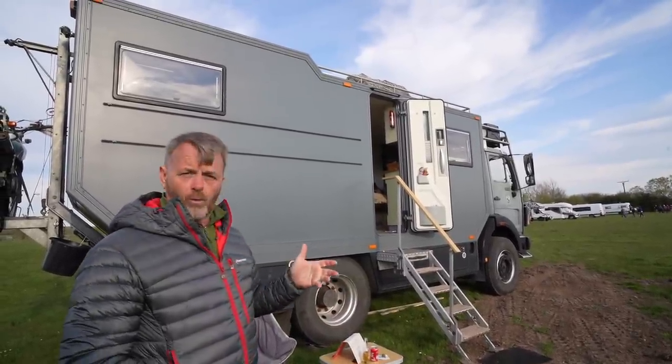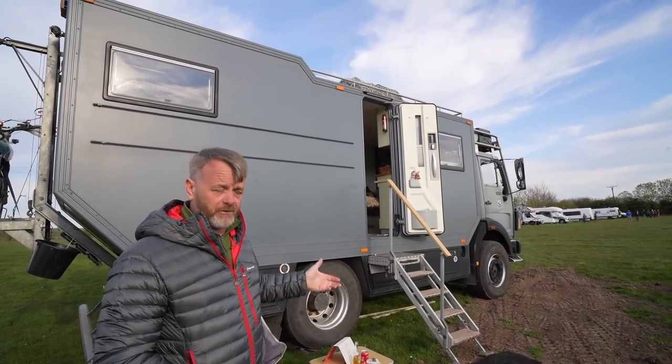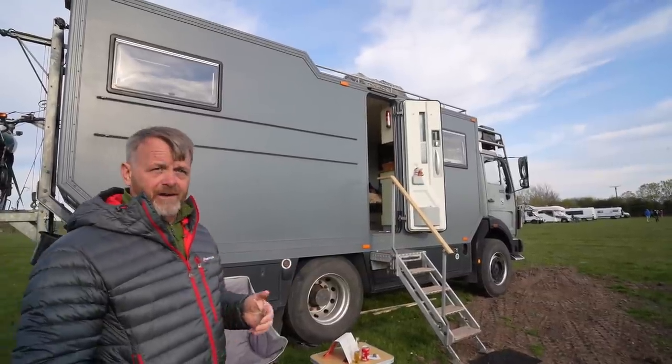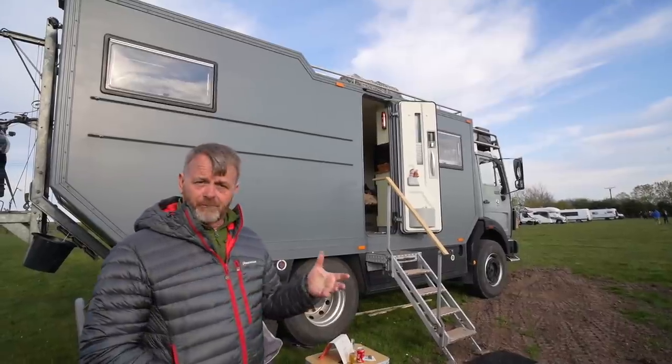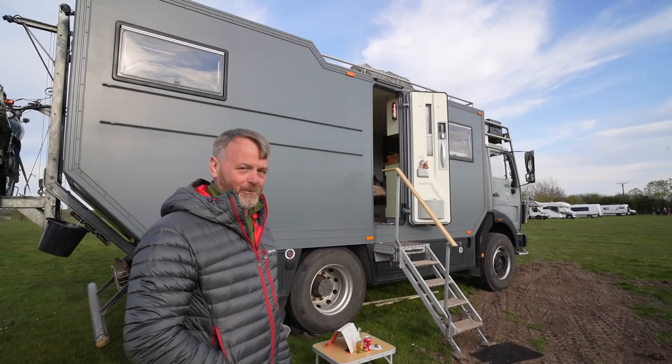There's still a lot of work to be done, and to this day I'm still working on the vehicle. We are preparing to get off on a trip, hopefully after lockdown, so I'm trying to rush these next couple of days and get one or two finishing points off.